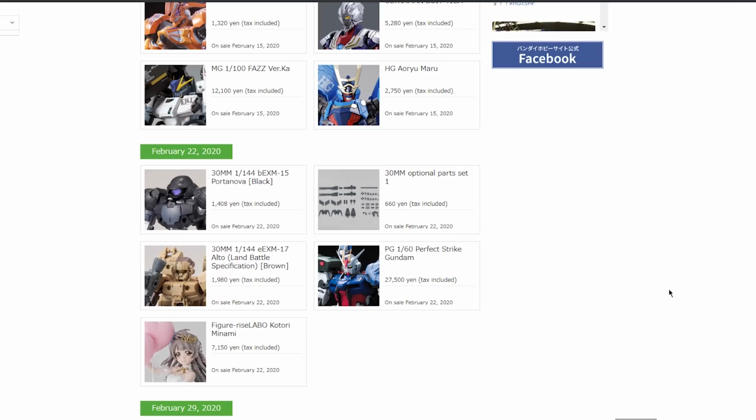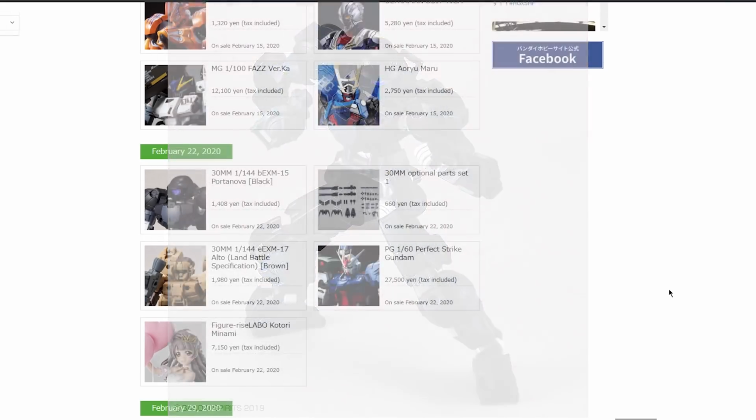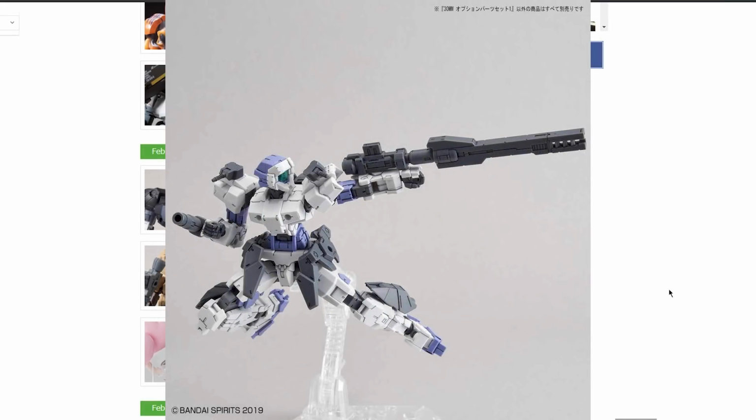So next week, that is Friday, February 22nd, we'll be getting 4 new kits. That is the black version of the Portanova, same as we've seen multiple times before. That's 1,408 yen. As well as that, we're also getting 2 more sets of 30-minute missions, the first of which is an optional parts set. So this brings some more options, including guns and thrusters, to the table, and will put you back about 660 yen.